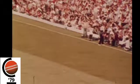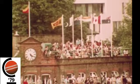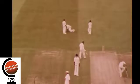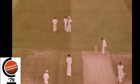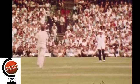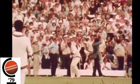But Braley and Boycott are obviously worried by the inability to score faster. And it's Croft again to Braley. And he's dropped. He's dropped by Lloyd of all people at first slip, and he gets a lucky 4. Now it's Boycott's turn. And he goes for a hook, and although it's uppish, he gets 4 from that hook. 4 to Boycott. Uppish but safe.